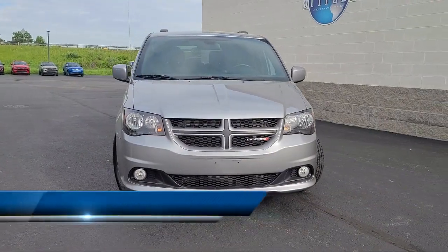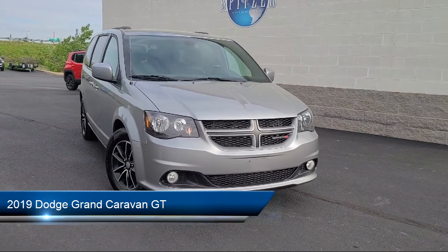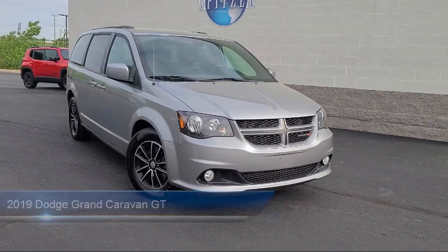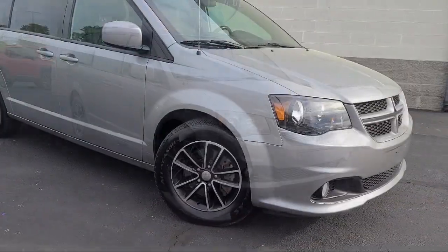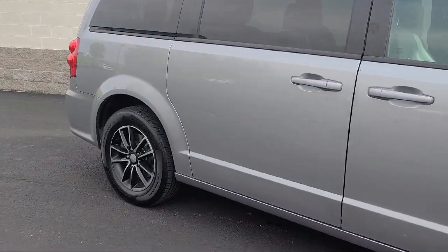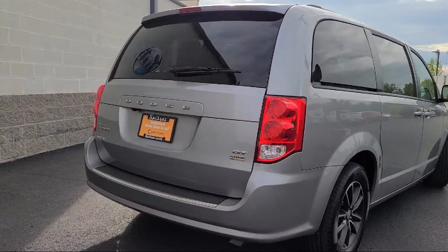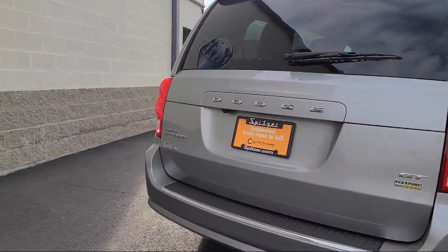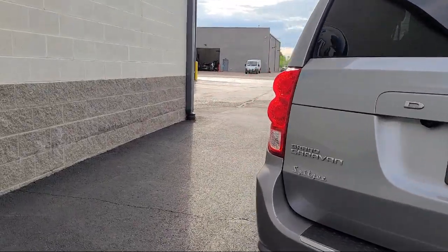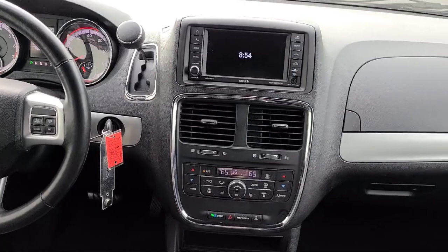And here's a look at one of our great vehicles from our inventory. It comes equipped with keyless entry, third row seating, second row stow-and-go bucket seats, Sirius XM satellite radio, park view rear backup camera, performance suspension, heated front seats, heated door mirrors, electronic stability control, steering wheel controls, and has less than 65,000 miles on the odometer.